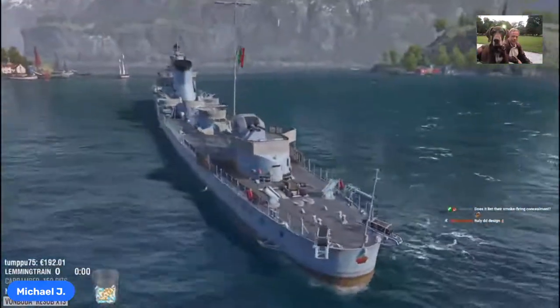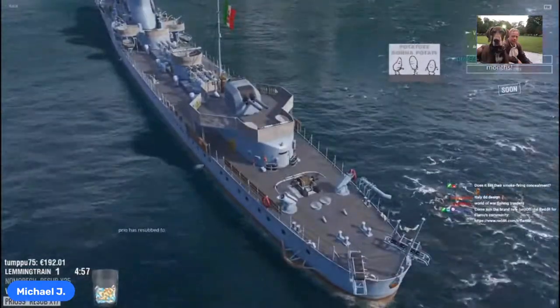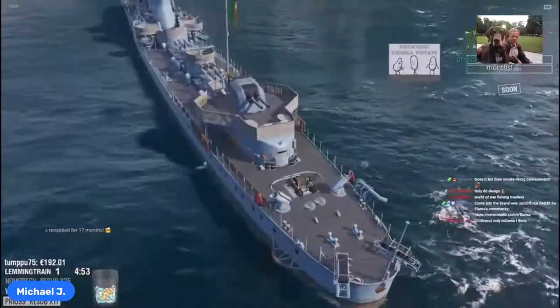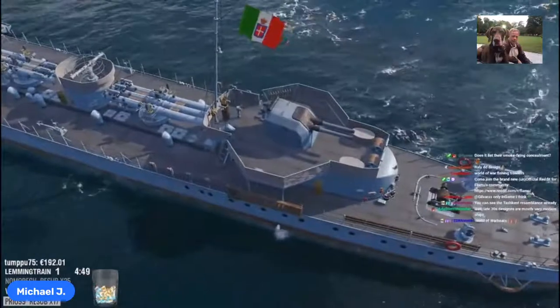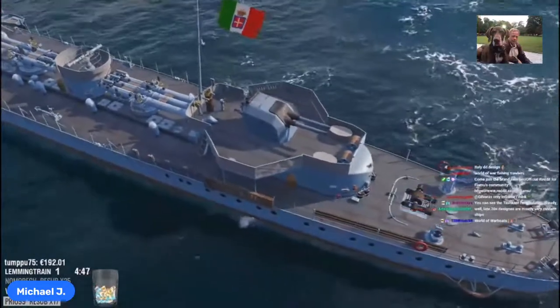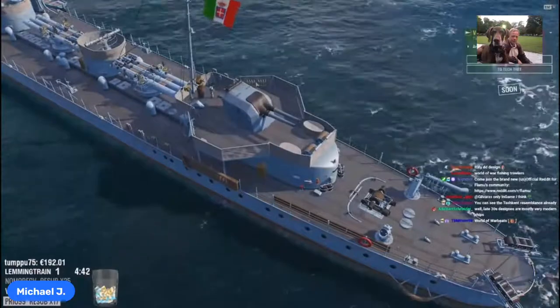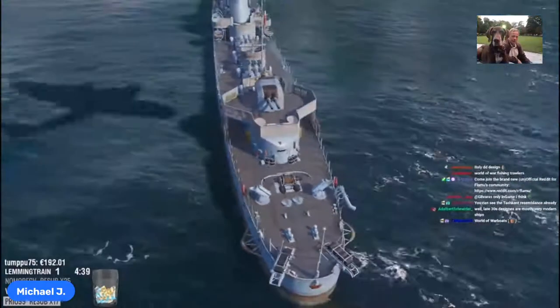Again, with the elevated back turret. Oh, this looks kind of sketchy though. Is that where they store the ammunition? I'm sorry, what? Really? Is that how they store the ammunition? That looks really sketch. That looks like a detonation waiting to happen right there. I'm not sure about that one, boys.